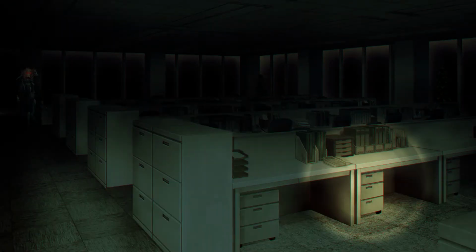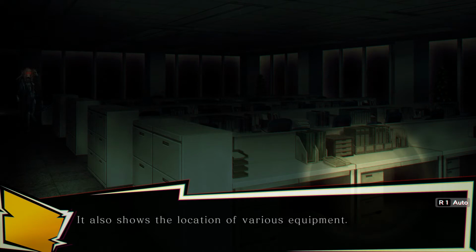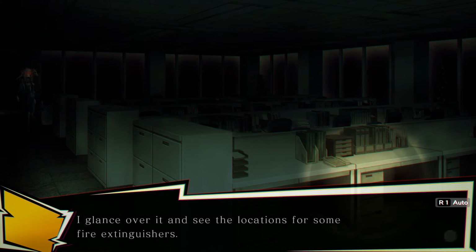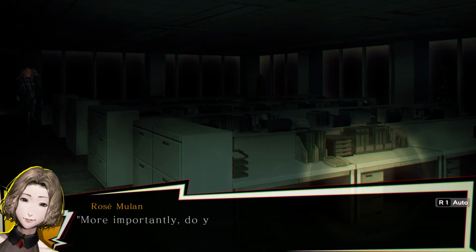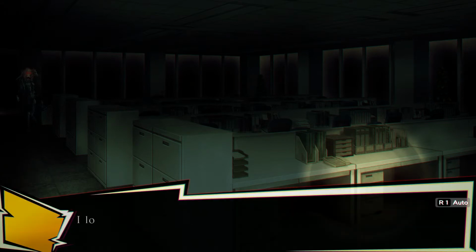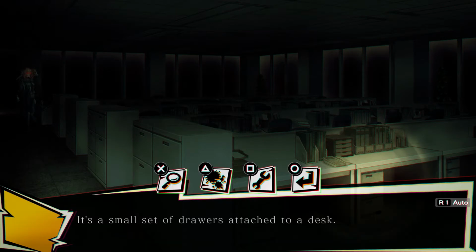I check another drawer and I find a floor guide for newcomers, just like the one on the 22nd floor. It also shows the location of various equipment. I glance over it and see the locations for some fire extinguishers. More importantly, do you see Kagawa's name on it? Oh yeah, that's right. I look over the names by the desks. I find a desk assigned to Kagawa. Yeah, Kagawa's desk is on this floor. Alright.